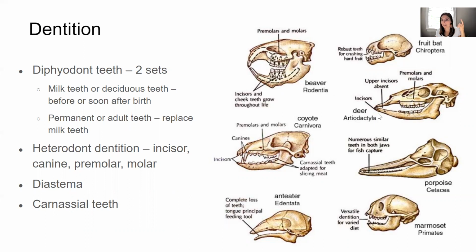Some herbivores, like deer, don't have upper incisors. They just have the bottom ones, and they kind of shear them against the bone of the top jaw to eat grasses. So lots of variety there. Those herbivores that don't have canines have this space, and that space is called a diastema.